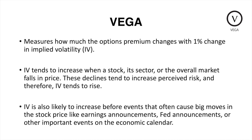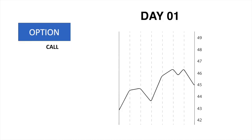So here's the example. I'm going to actually go back. This is the example that I have for how all of the Greeks work together. Let's say on day one, you buy a call option on the underlying stock that's trading at $45 a share. Your option's price is $1.30, so you're paying $1.30 per share. For 100 shares, which is what the option controls, you're actually paying $130. Now, your delta is 35, so it's out of the money at this point. 50 cents would be at the money, and anything above 50 cents would be in the money.